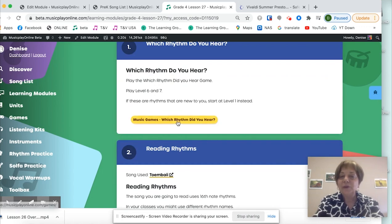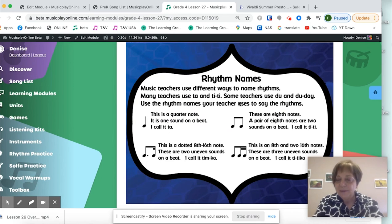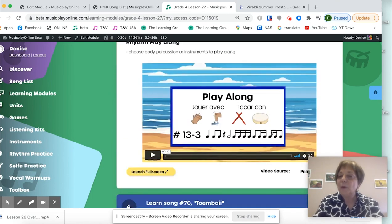So which rhythm do you hear? It's from the music games. And then we name them. My names don't necessarily match yours, and that's fine. You just get the kids to use whatever you want. And then we have a wonderful play along using those rhythms.